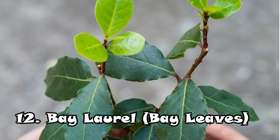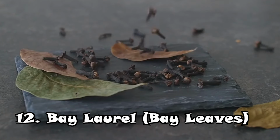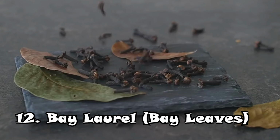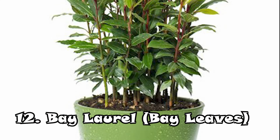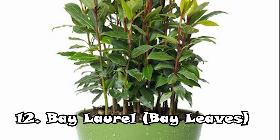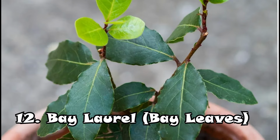Bay laurel is slow-growing but worth the wait. Those dried bay leaves you use in soups and stews, fresh ones from your own plant are way more flavorful. Grow it in a pot with good drainage and plenty of sunlight. It doesn't need much water, just don't let the soil dry out completely.